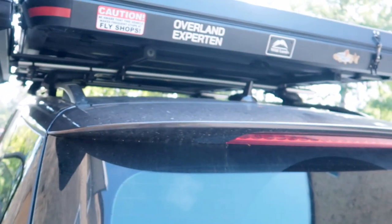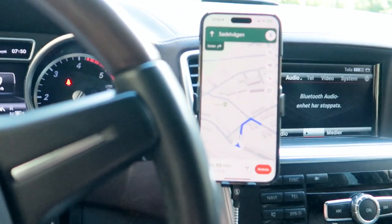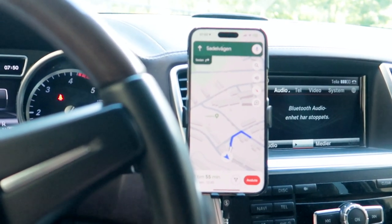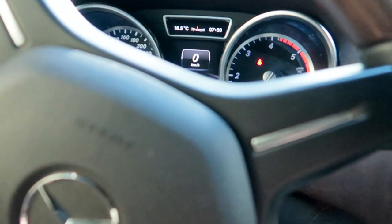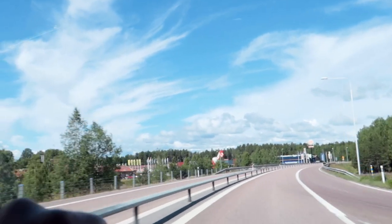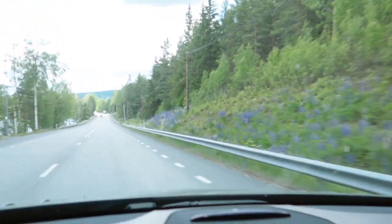So let's jump into the car. As you can see, I have like 5 hours drive. Normally should be like 4.5, but there's a lot of roads closed due to maintenance work, etc. So yeah, now we're driving for like 2 hours something. At least we are in Dalarna now. About 1 hour left.